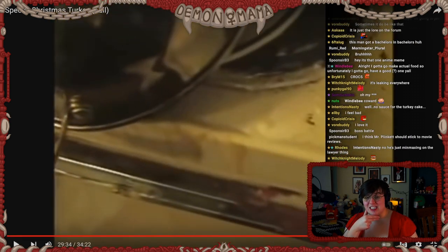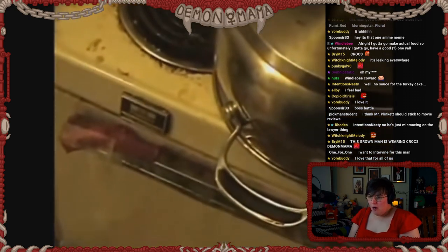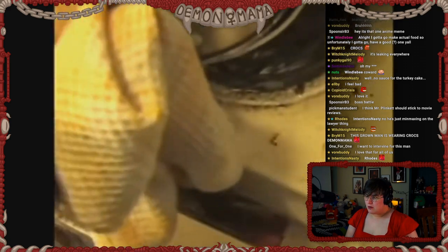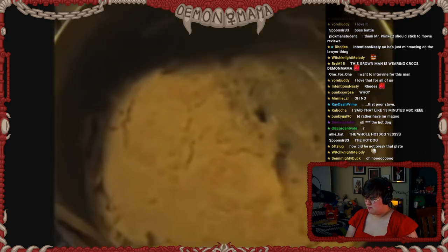Oh my god, you're right. This is Mr. Plinkett. This is just fucking Mr. Plinkett. Damn. Okay. Oh. Okay. That's only part of the cake. Looks delicious, eh? Okay, wait a minute.